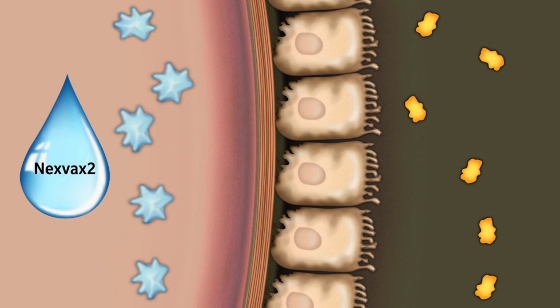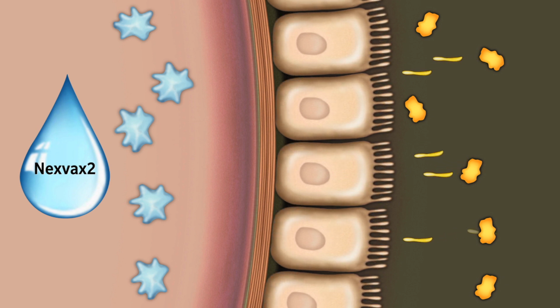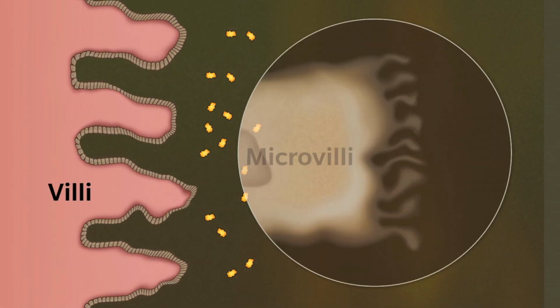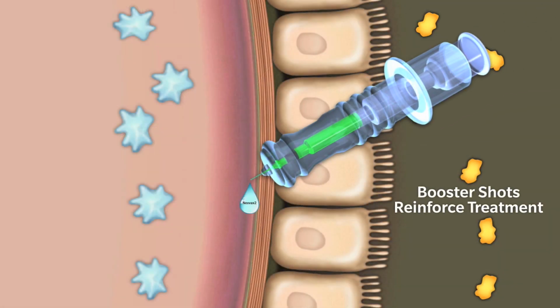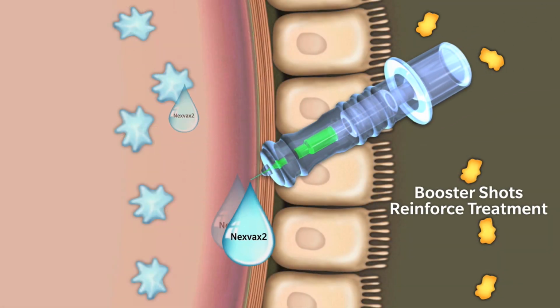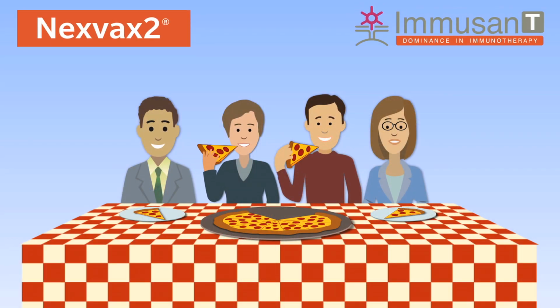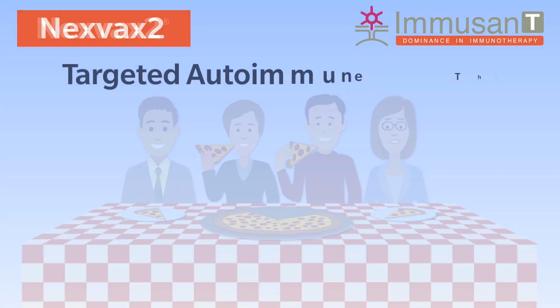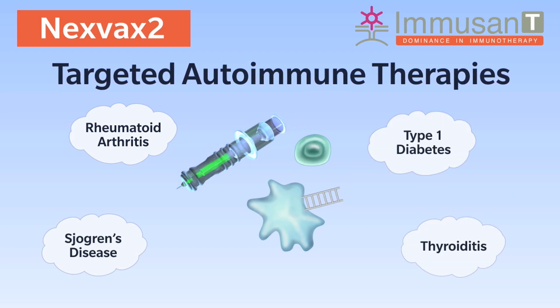Since the T cells are not being activated by gluten, patients can resume a normal diet without further injury to the small intestines. Over time, the lining of the small intestines repairs itself and remains healthy. Booster shots of Nexvax2 offer periodic reinforcements of the treatment. Nexvax2 is a targeted therapy designed to improve the health and quality of life for people with celiac disease. The Nexvax2 platform can be applied to a variety of autoimmune diseases, including type 1 diabetes.